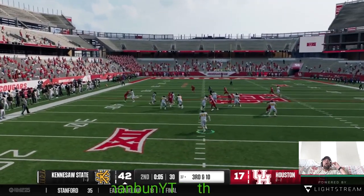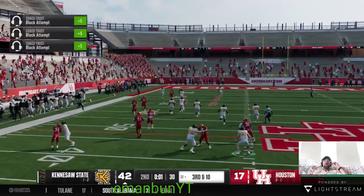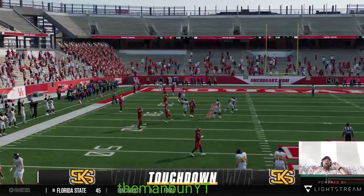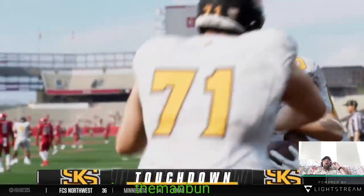The give to the back. Oh, what a move. Gets away from one, finds some space. And he breaks into the open. Touchdown, Owls! And they take it in for 6 more points.